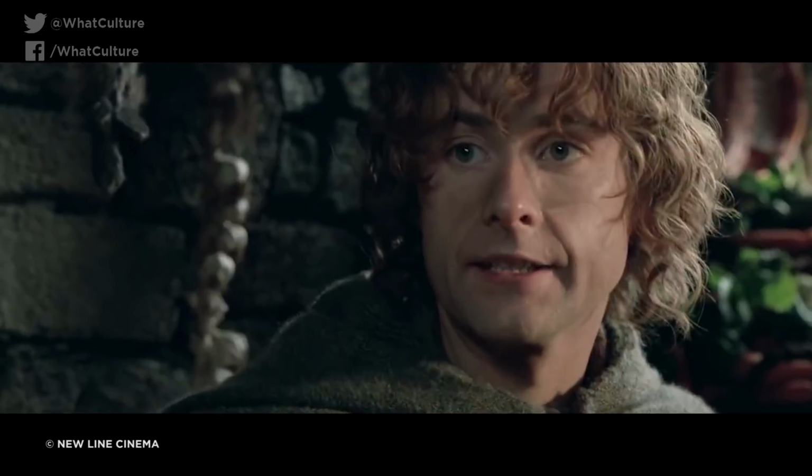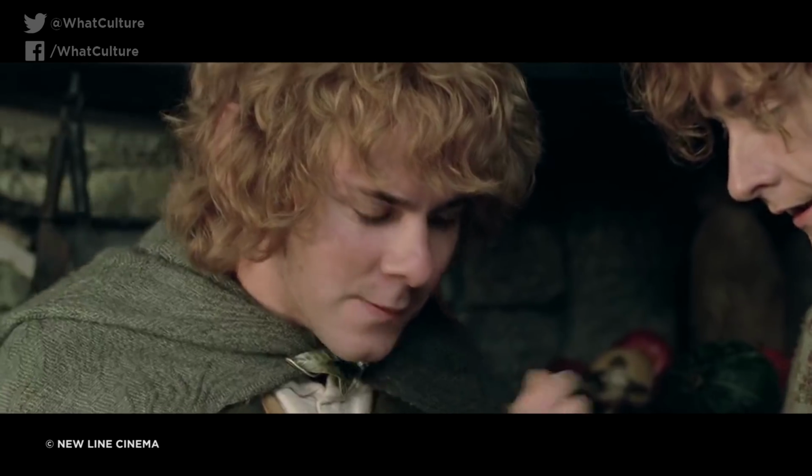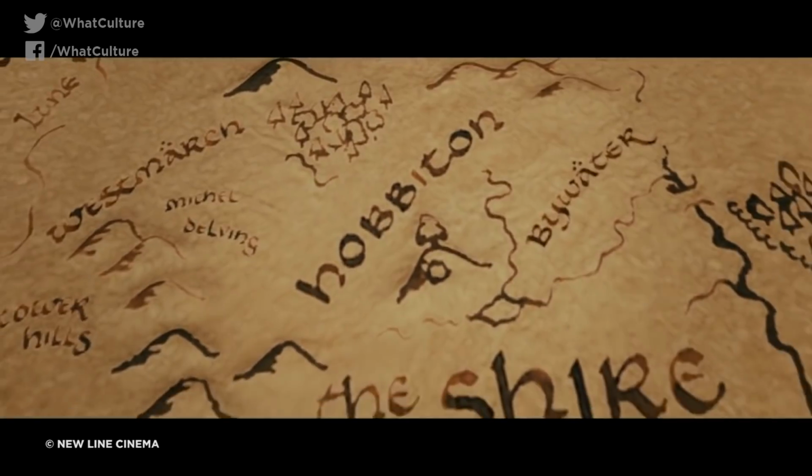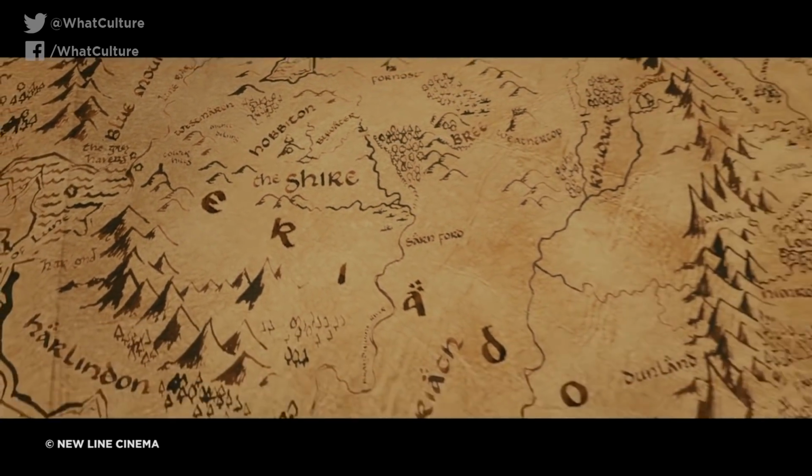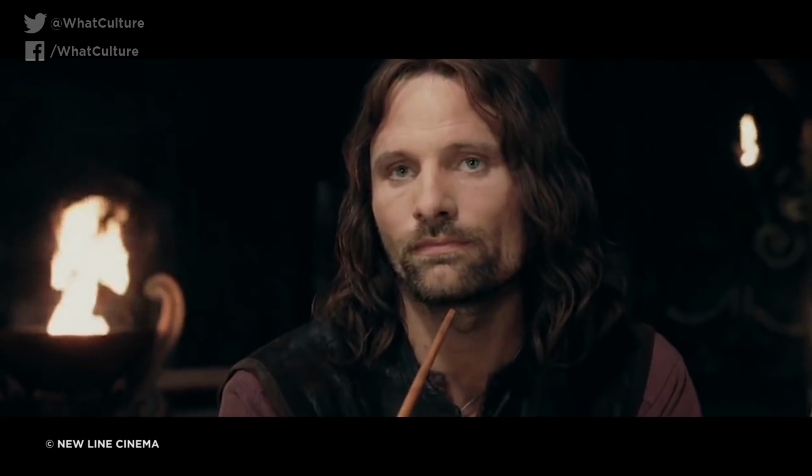Intriguingly, the Longbottom surname found its genesis in J.R.R. Tolkien's Lord of the Rings trilogy. In Tolkien's richly detailed Middle-earth, Longbottom is a region of the Shire responsible for growing the best pipeweed money can buy.